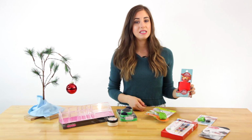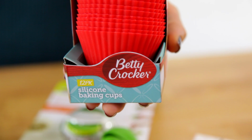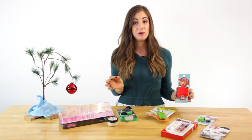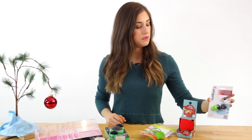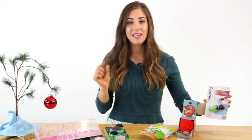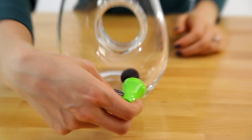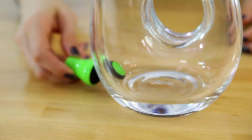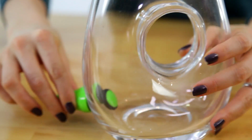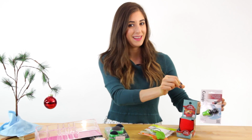Next up, we have these silicone Betty Crocker baking cups. These are fabulous for friends of yours who love baking, but don't necessarily want to waste paper all the time and love easy cleanup. This unique little item gets into those little tiny crevices and hard to reach areas in vases and pitchers. It's called the Queasy Pro Magnetic Spot Scrubber, and basically it's a magnet system where you put one part into the vessel and you use this exterior part to kind of scrub the item clean.